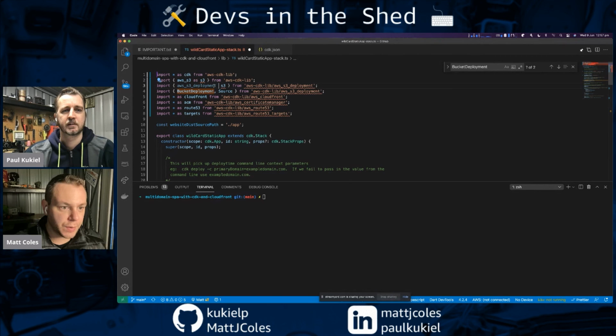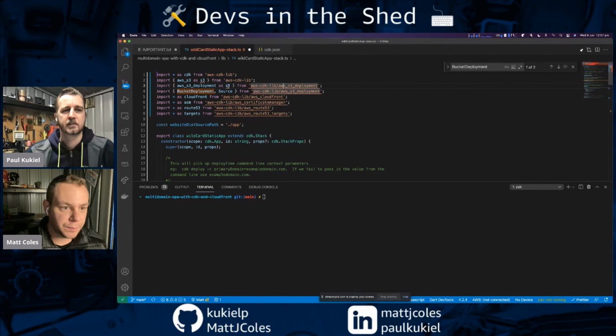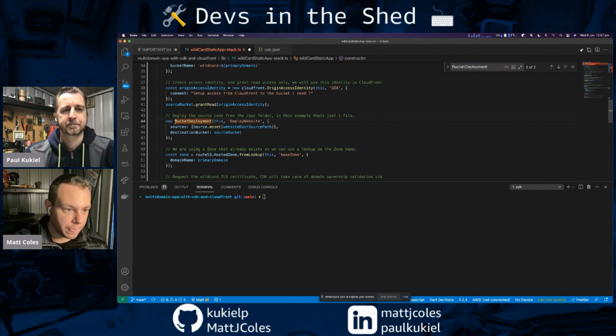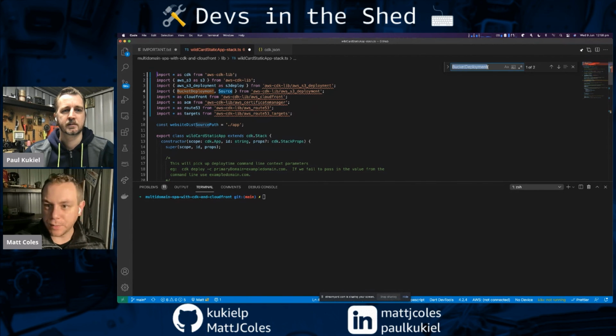Well, I can change it to this as well, right? So I can go S3 deployment as S3 deploy. And then I can use that S3 deploy against bucket deployment, I'm pretty sure, right? And source. Yep, so I could go like that. And then let's just double check that's not anywhere else. And then source is the other one that we want. So let me have a look.